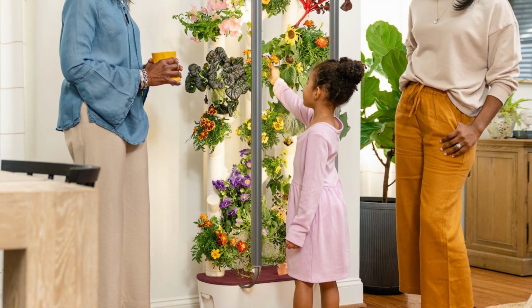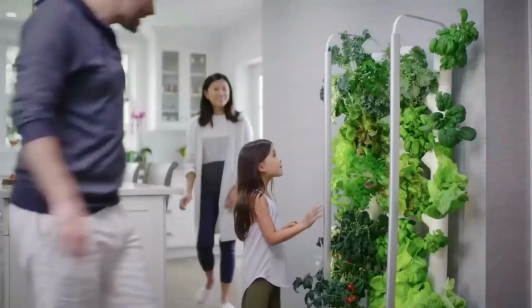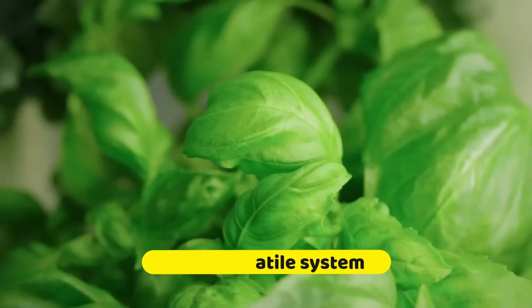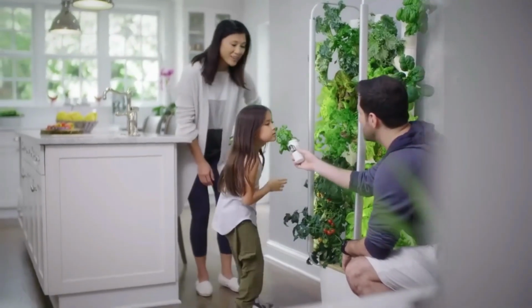Why is the Gardyn Home Kit 4.0 our top pick? Let's break down its incredible features. Firstly, it's the most versatile system on the market, providing ample vertical growing space that makes it possible to cultivate a wide variety of plants, even in a compact living space.